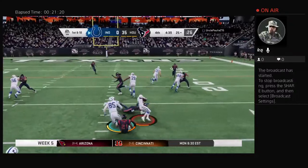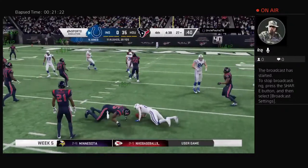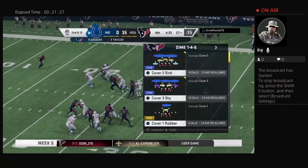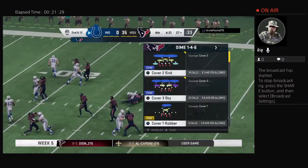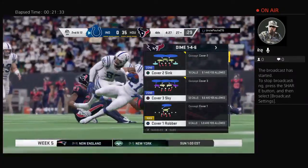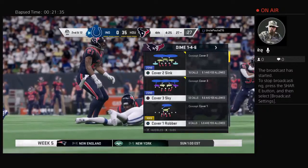On first down, Hines. And they take him down, losing yardage back at the 27. That sends him 2 yards in the wrong direction and leads to second down. It's a loss of 2. Brings up 2nd and 12 at the 27-yard line.